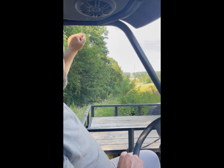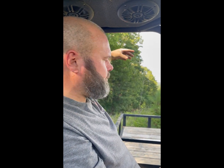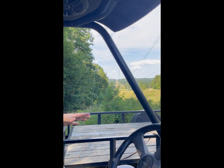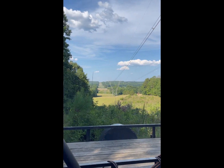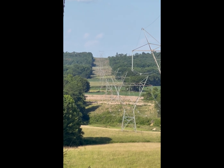See all the bean fields way across the river, and that's where the deer are at right now, there's no doubt. But once they harvest the beans, this little section of woods is about the biggest section around these fields, and it's real thick, but like I said, it's our little private lease, and those deer just flood up in here, so you may not see much during bow season or even first part of gun season. But once they harvest the beans, this is the place to be.